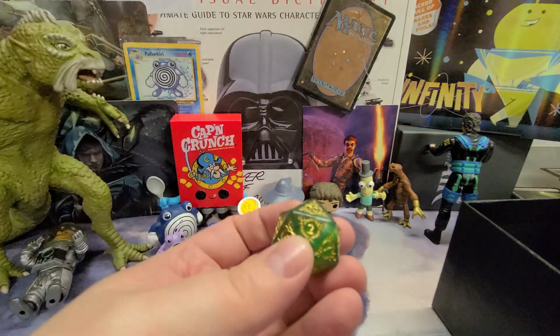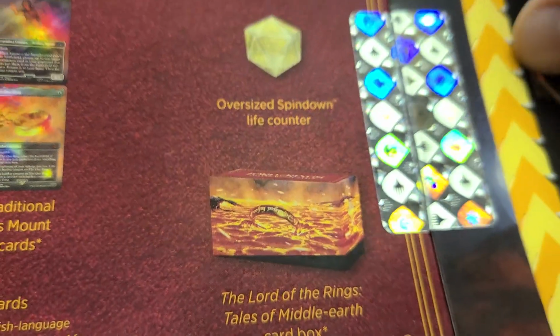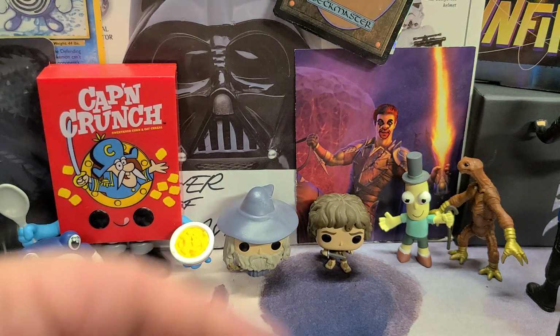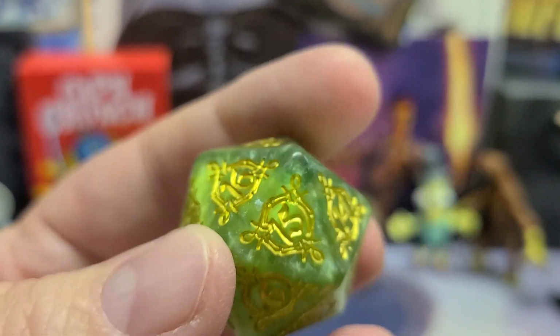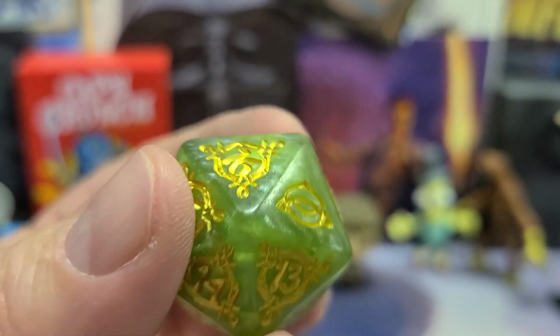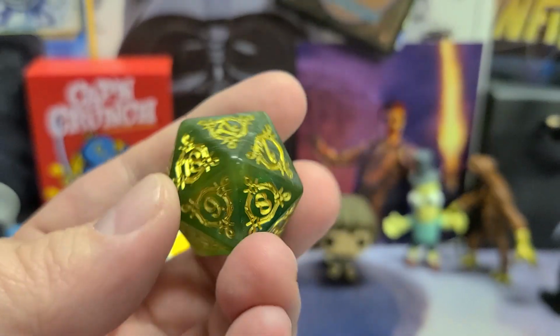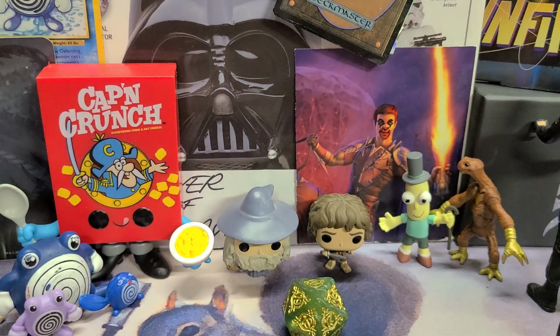Oh my goodness. Wait a minute. Hold up. I think our luck's already changing. It's supposed to be oversized spin down, right? Now it picks up on camera. It's supposed to be, it looks like white. Did we pull the... Thank you for focusing in the last second. I think we pulled the chase dice. Doesn't look the same. I've seen pictures of this for the pre-release kits, but that's pretty cool. Might be a sign of our luck changing, perhaps.